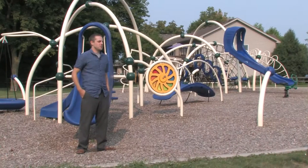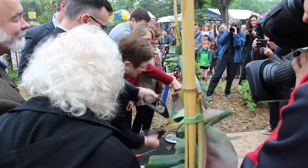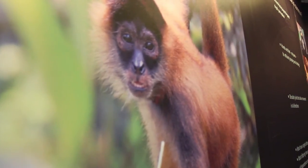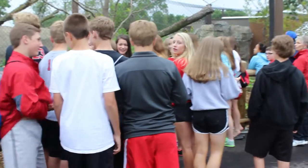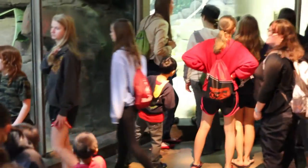The zoo project was a project that we did with the Como Zoo in conjunction with the new gorilla exhibit that they opened up. They came to us and wanted to design a small play space or area where parents and kids could pull off to the side, maybe rest, and kids could have a place to climb, to find, and they could take pictures in front of.